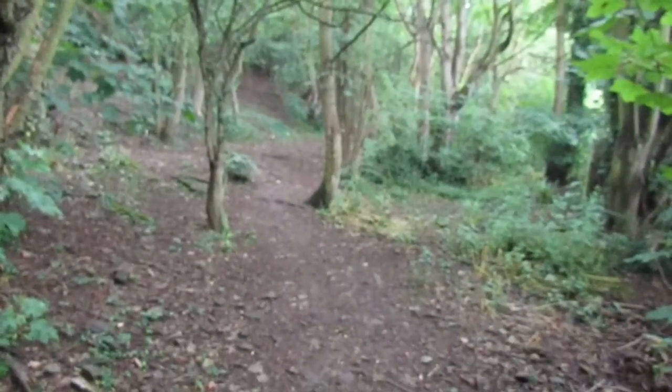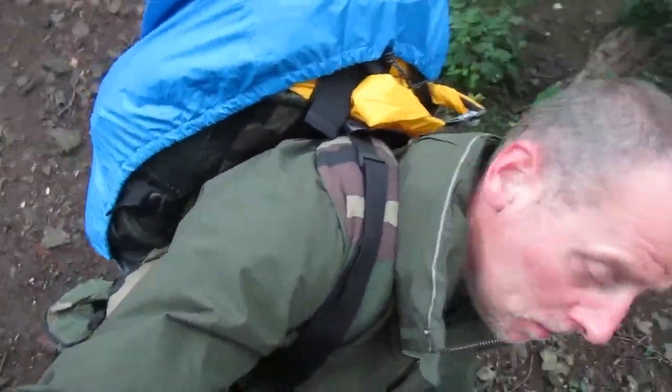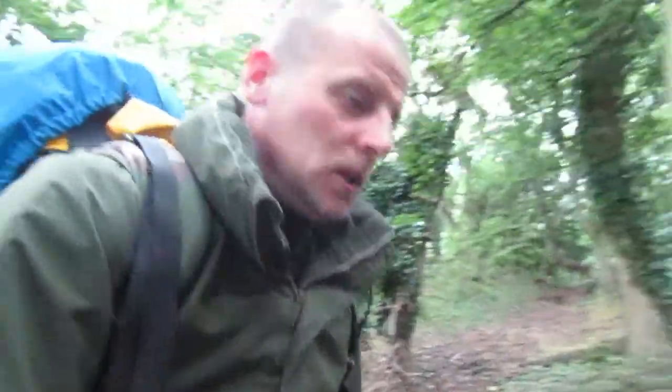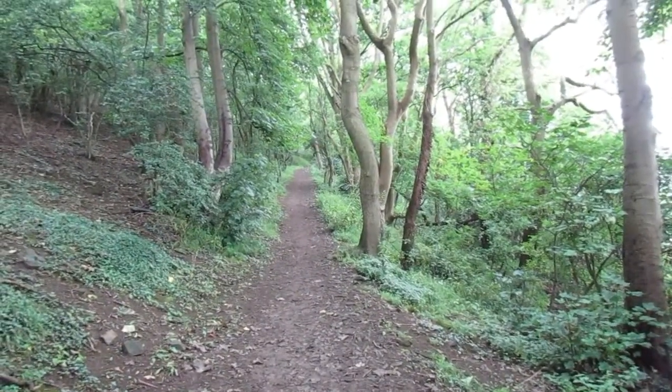There's the footpath. Doesn't look very much on the video, but when you're carrying 20 kilos on your rucksack, and I'll go into the equipment a bit more later on, when you're carrying 20 kilos and it's a mud surface you're walking on, things become a little bit more difficult. Now see, it's rising all the time. Looks very gentle on the video, but believe me, it's not. So I'll catch you in a bit guys.